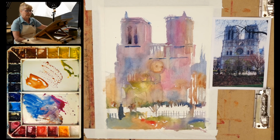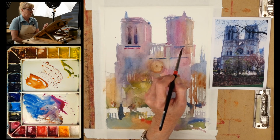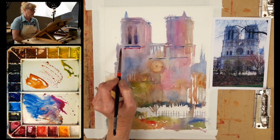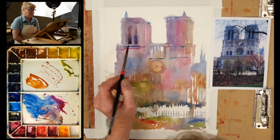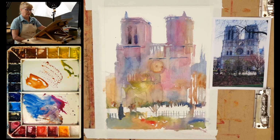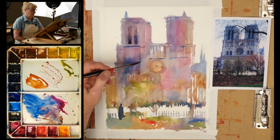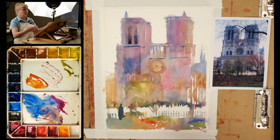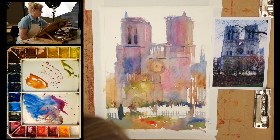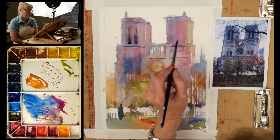I just think things are much more interesting if they are a suggestion rather than totally finished. From detail to detail. So I'm just continuing to go back over this with these washes of the same mixture. Trying now to get in some of the detail. And I'm trying not to work too much in one place or another, as you can kind of see.